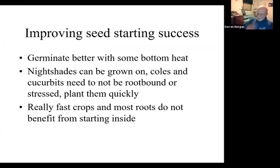So to improve your overall inside starting success, a few things that you can keep in mind. Pretty much all of our vegetable crops will germinate better with some bottom heat. Your ambient temperature inside, most people do not keep their house at a nice steady 72 degrees, which would be great for starting seedlings. Typically, your house fluctuates, and particularly in the windowsill where a lot of starting is often going on, or out in a sunroom or out in an insulated garden shed with lights, your temperatures are lower than that. And that does make a significant difference, particularly with some crops like nightshades, where the bottom heat is very, very important.